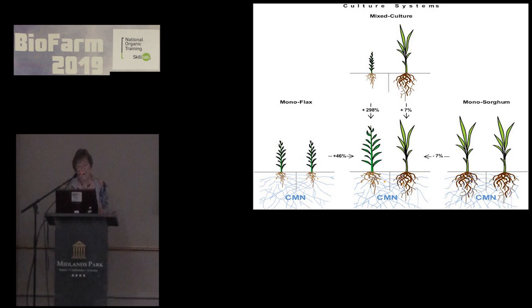So there's lots and lots of situations now where people are looking at combining different kinds of plants to increase the growth simply through the common mycorrhizal network. So things like flax and chickpeas, there's lots and lots of combinations being tried. Fava beans and maize also works extremely well.